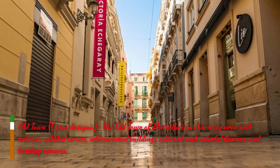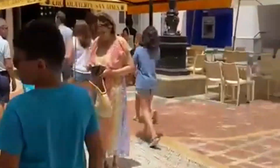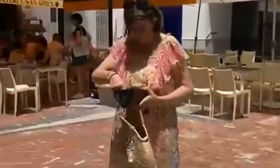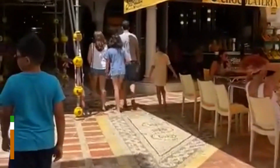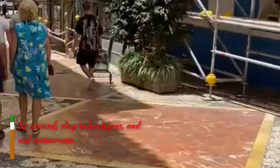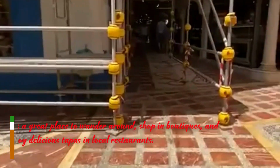4. La Alameda Park. Located in the city center, this park offers a pleasant green space to relax, featuring fountains, sculptures, and playgrounds for children. 5. Bonsai Museum. For a unique experience, you can visit the Bonsai Museum of Marbella, which houses a collection of impressive bonsai trees from different parts of the world.